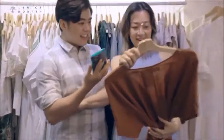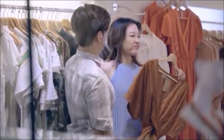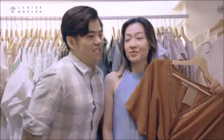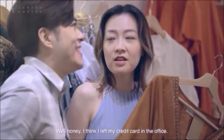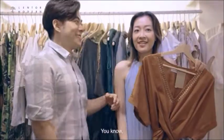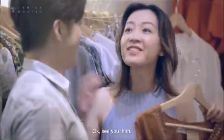How about this one? Well, everything looks nice on you, but the dress you're wearing right now looks the nicest. But I want to get this. Maybe 3 or 2 more? Well, honey, I think I left my credit card in the office. Is it because you didn't want to pay? No, not at all. You know, Marina Bay Station is just a few MRT stops away, so I'm going to get it in a jiffy. Okay, see you then. Love you.